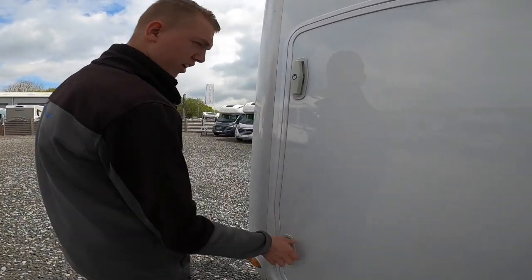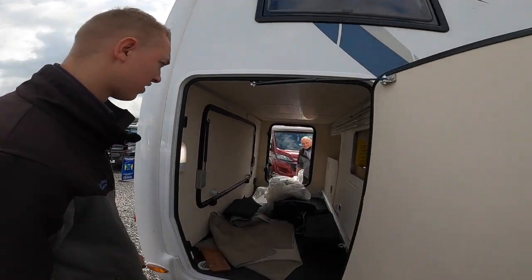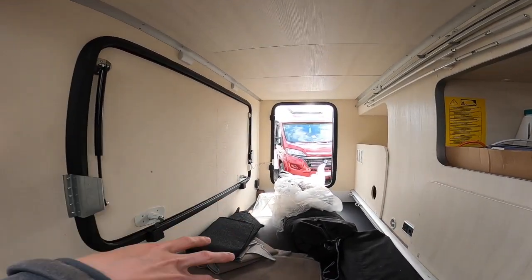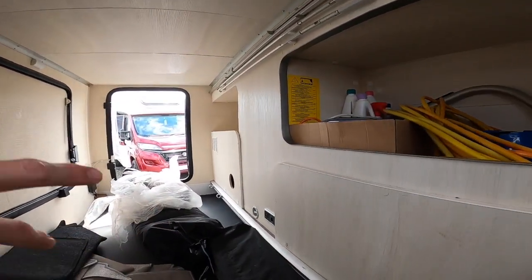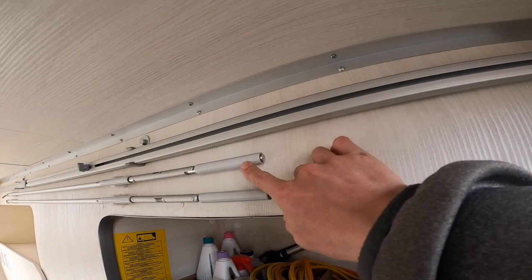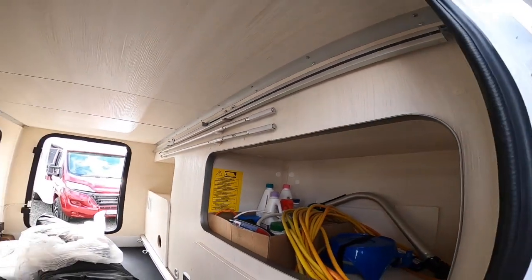You've got your garage area. And in here you've got your carpets and various bits and pieces. A light. It's heated by the heating. It's got 12 volt and 240 in there. And you've got your rafter bar, your winding handle, and your bike rack handle to pull your bike rack down.